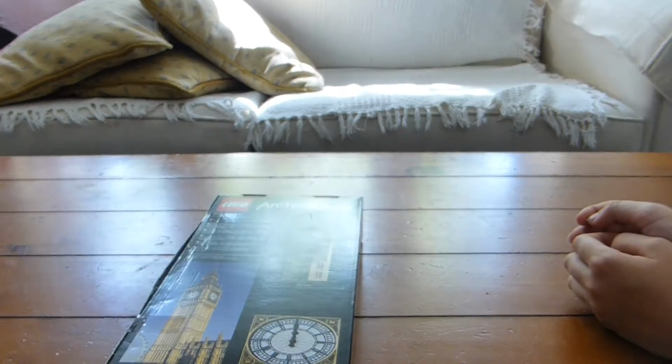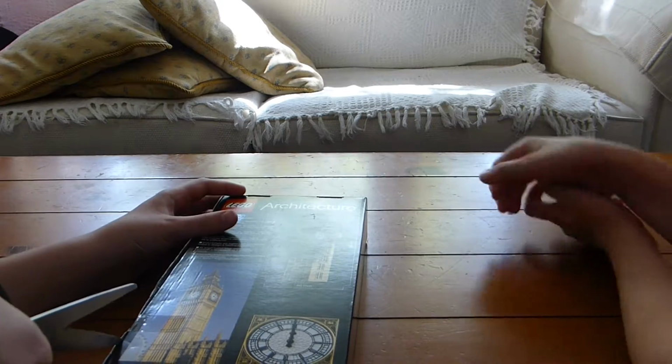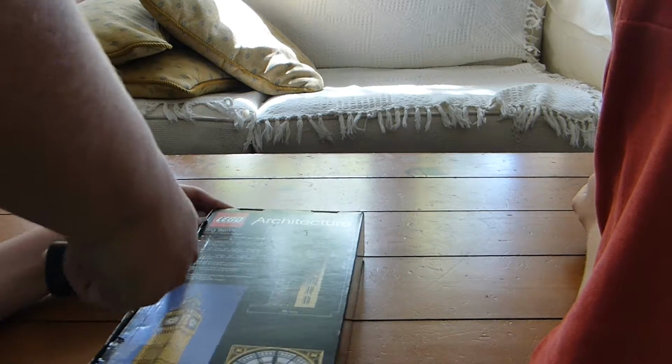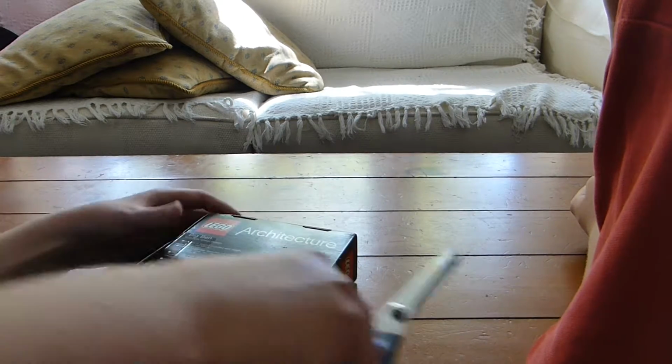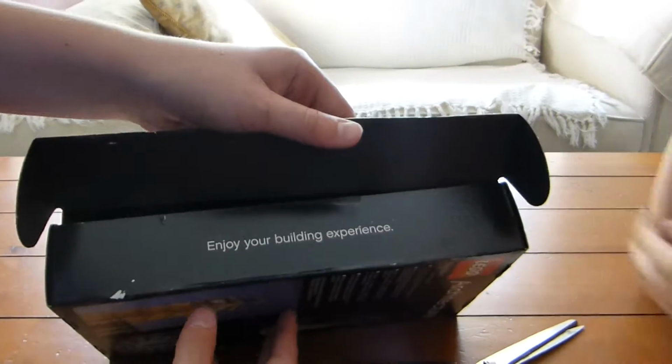We are trying to keep this box nice. Ah, here we go. Trusty scissors. Always gotta use the trusty scissors. It's open. Enjoy your building experience.